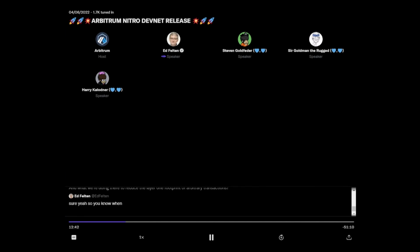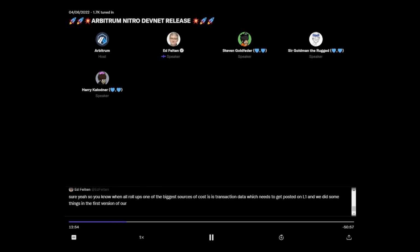Sure. So in all rollups, one of the biggest sources of cost is transaction data, which needs to get posted on L1. And we did some things in the first version of Arbitrum to try to shrink that.